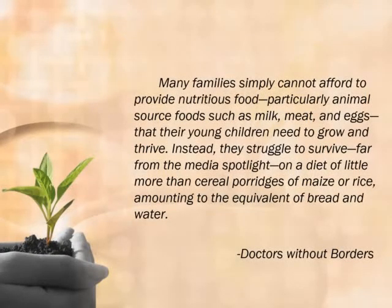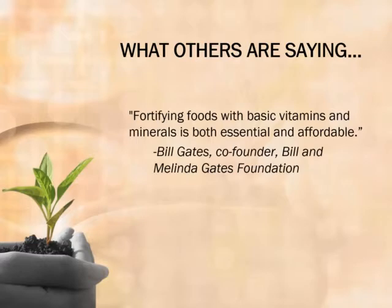Many families simply cannot afford to provide nutritious food, particularly animal source food such as milk, meat, and eggs that their young children need to grow and survive and thrive. Instead, they struggle to survive far from the media spotlight on a diet of little more than cereal porridges of rice or maize, amounting to the equivalent of bread and water. They said this in the context of their push for our country and other developed countries, when sending food aid, to send fortified cereal and fortified foods rather than just fried grains.